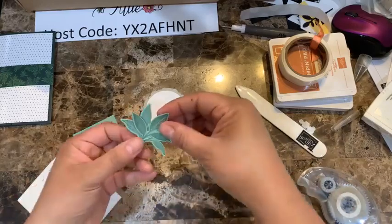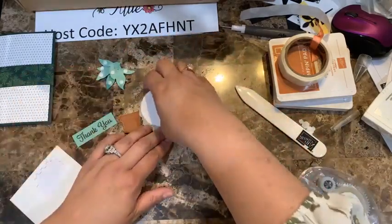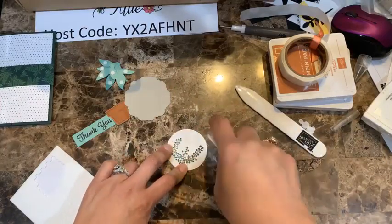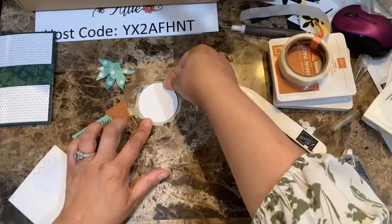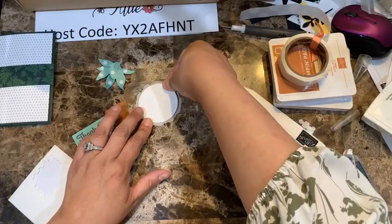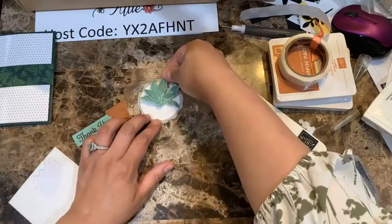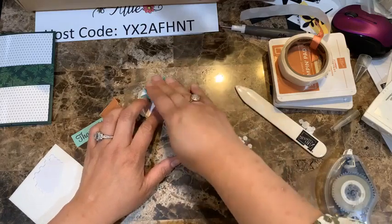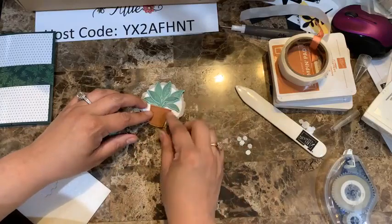And I got the inspiration from one of the cards that we make on our team meetings. We have a monthly team meeting with a larger group. And the layout was what we did in one of our cards. And I just thought it was so nice that I wanted to do one like so.